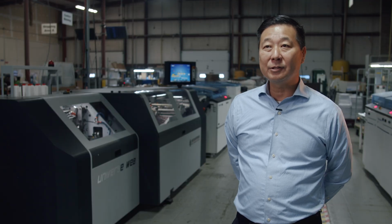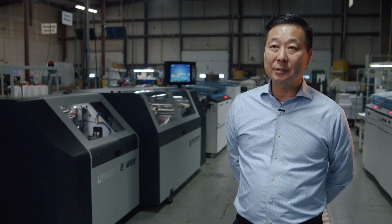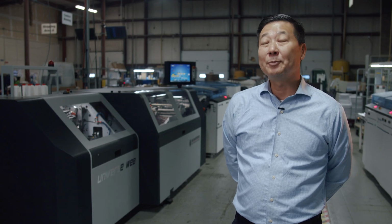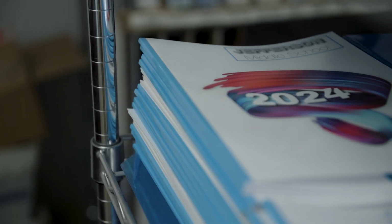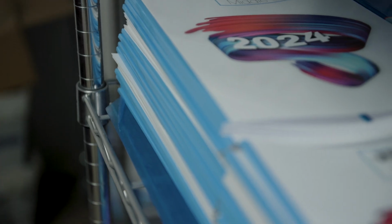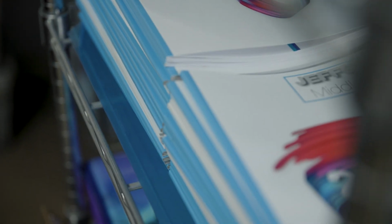We do a lot online, but we do all the standard methods. We have sales reps that go directly to schools. We go to the conferences, direct mail. We pretty much use all the lead generation methods. They go onto the website, they can upload their photos, completely design their pages, approve them, and collaborate together.